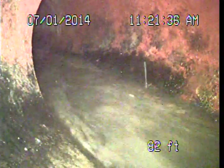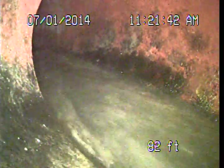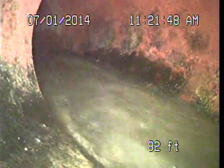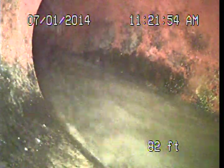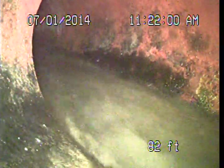So that's the end of the private line, and generally the system is in satisfactory condition, exhibiting common situations with root intrusions at the joint areas of the clay, and moderate rust and scale buildup in the cast iron pipe. So really we're just discussing a maintenance and monitoring program here. One should definitely clean the line once a year, and then also do regular video examinations to monitor the older cast iron and those root intrusions.